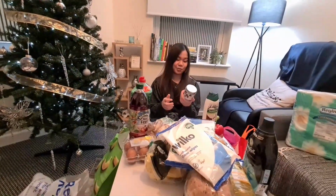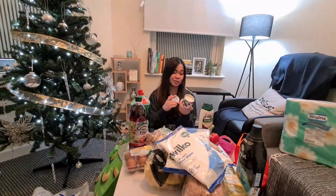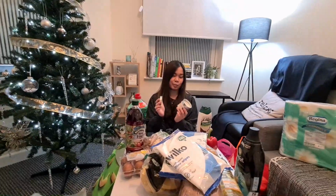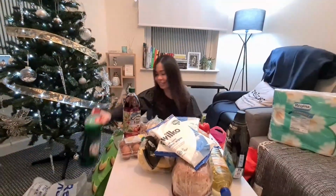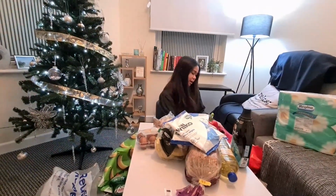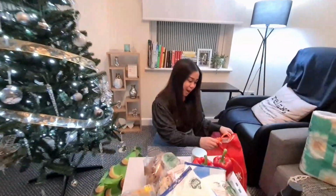And what else? Scented candles. I love scented candles. So this is Fig and Orange Blossom. This is on sale as well. I think this is £2. So it's getting full in here. Let's put down some of the things. What else? Okay, moving forward with the third bag.